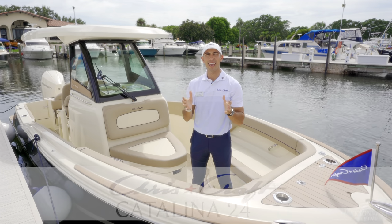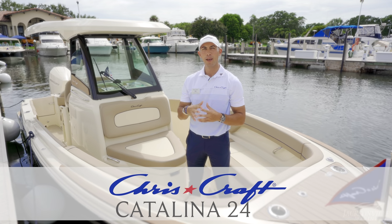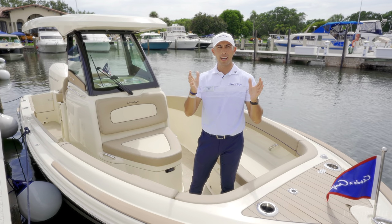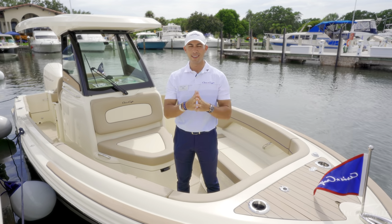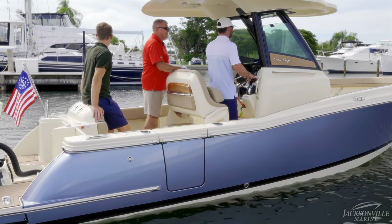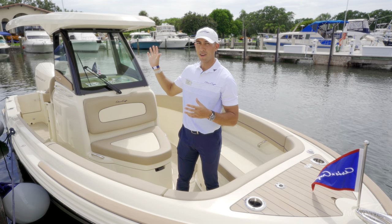Today, I'm gonna show you the Catalina 24. This is the smallest boat in our Catalina lineup, but it packs a powerful punch. So starting up here at the bow, a couple key features on this boat is that it comes in at about 25 feet. Standard motor is a Mercury 300 V8. We can also do a 350 or 400. So the pilot house is also standard on this boat.